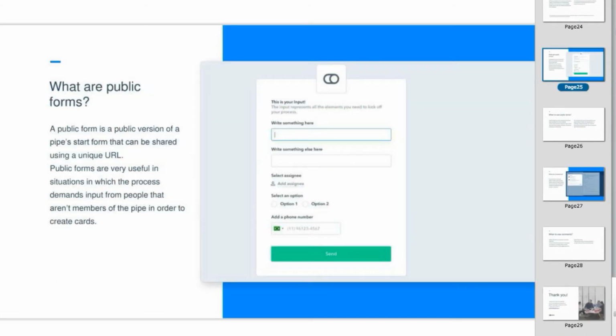We were talking a lot about people external to the pipes creating cards. How can they do that? The most common way the companies use for external people to create cards in a pipe they're not members of are the public forms. A public form is simply a public version of a pipe start form that can be shared using a unique URL.